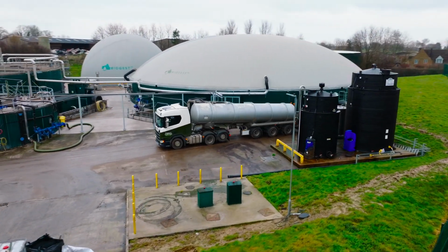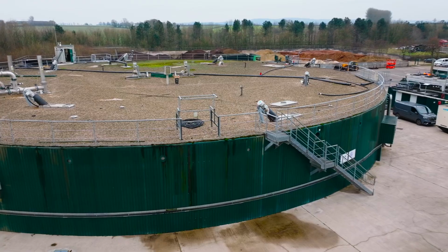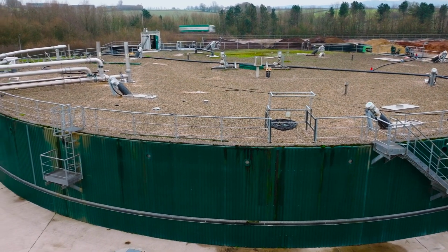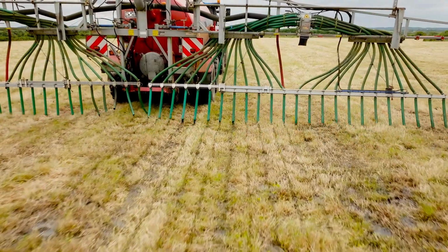The school has been a fabulous resource that we've got on site here. We can introduce the children to farming and what we're doing on the farming, which then leads beautifully into the AD plant. So they get to learn what's happening with the AD plant. I do my little talk on a concrete cow and how it eats a balanced diet and how it wheezes and farts and poos, and we have great fun talking about that.